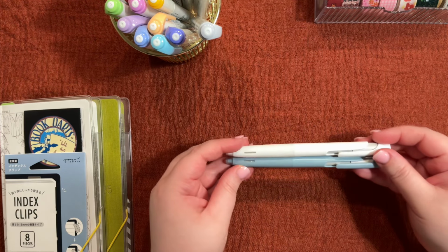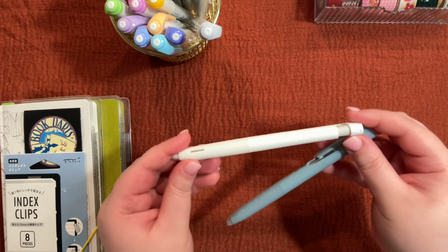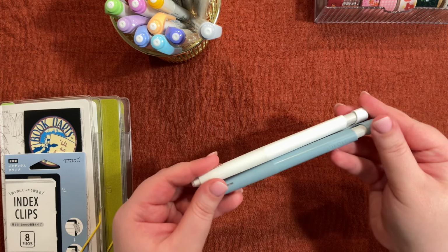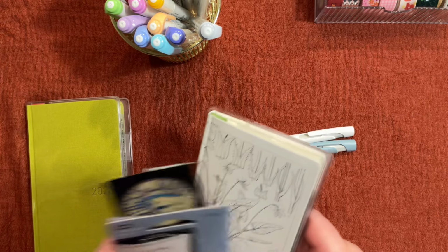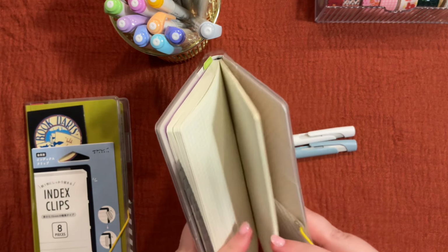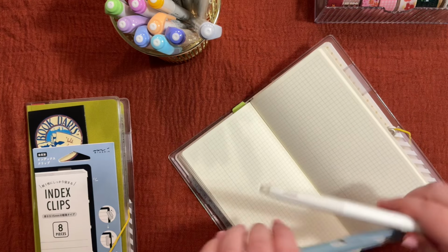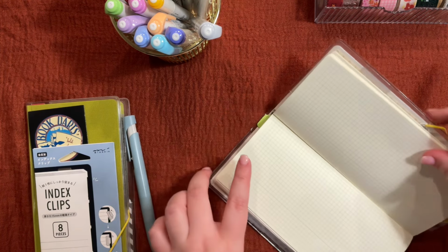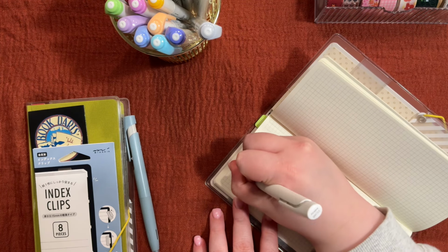Next is the Blend pen, which I discovered through a Cloth and Paper subscription. I'm obsessed with these pens. They are so smooth, glide perfectly over your paper, very inky if you like a bold ink. I'm a 0.38 type of girl when it comes to pens, so I was very shocked that I enjoyed writing with this pen. It's a 0.5, a juicy 0.5, like it's very inky.